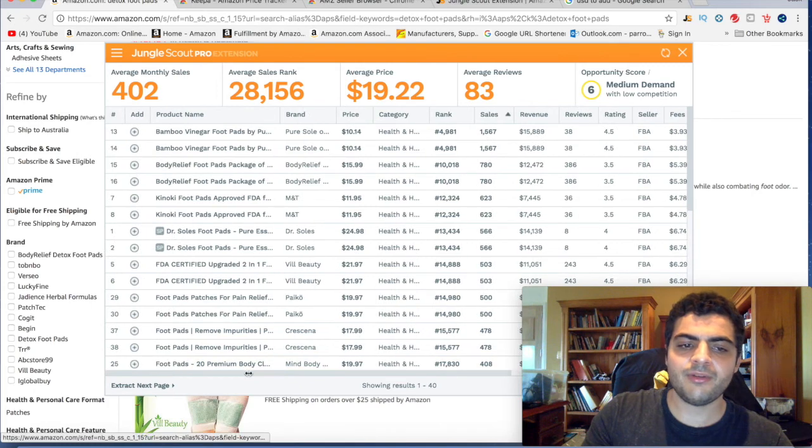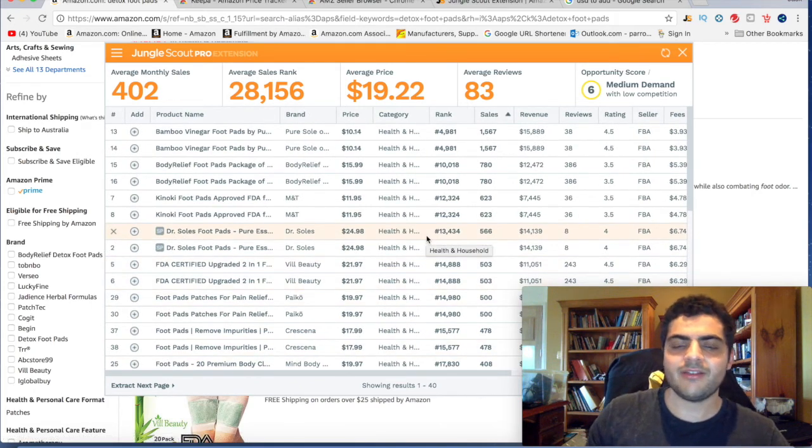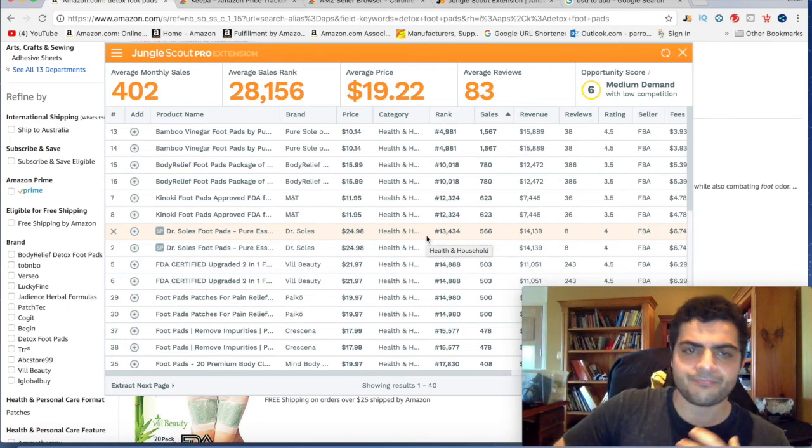So that's pretty much it. That's pretty much all there is to the Jungle Scout Pro extension. But like I said, it's a one-time fee. You've got it on your Chrome extension tab forever, and you can use it on any product.